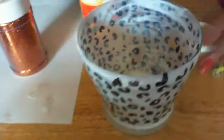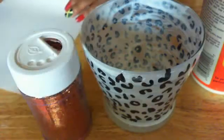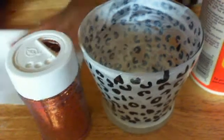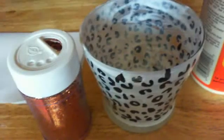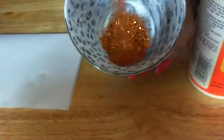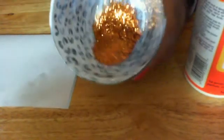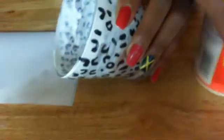Oh, why did I do that? Put the brush on my paper. Alright, so I'll just fold this in half because I don't want the glue sticking. So I'm going to take my orange glitter, pour some into the bottom of my bowl. Ooh, orange. Aren't you pretty? And going to roll it around to get all the sides coated.